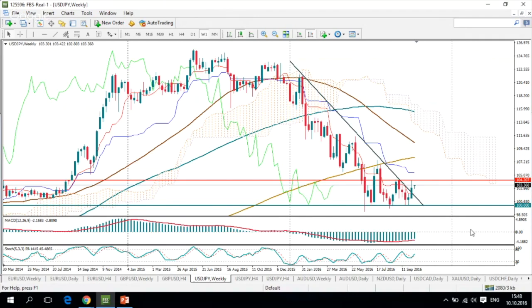At the same time, the current situation emphasizes that the Bank of Japan lacks power to influence the forex market. We can see that the reaction to the Bank of Japan's policy adjustment was much less strong than the growth of dollar yen, which we witnessed last week. Let's have a look at the daily chart.